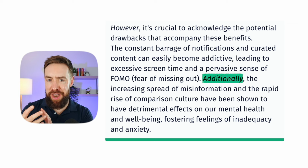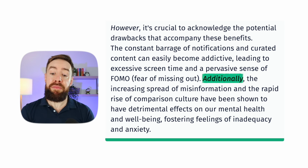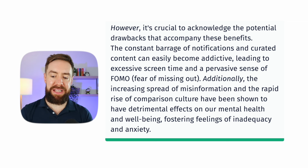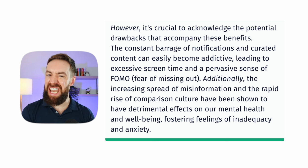Additionally, so another transition word, another point. Additionally, the increasing spread of misinformation and the rapid rise of comparison culture have been shown to have detrimental effects on our mental health and well-being, fostering feelings of inadequacy and anxiety.